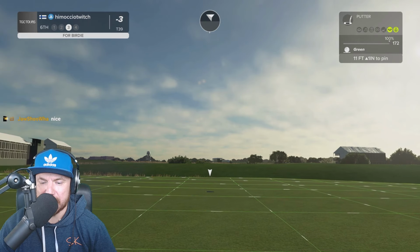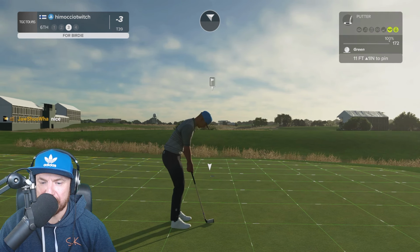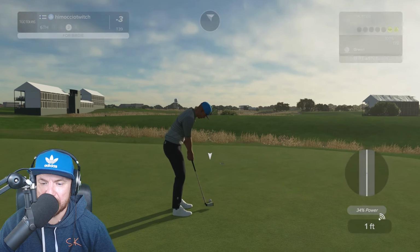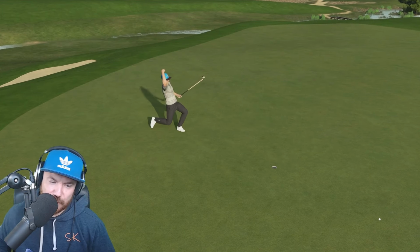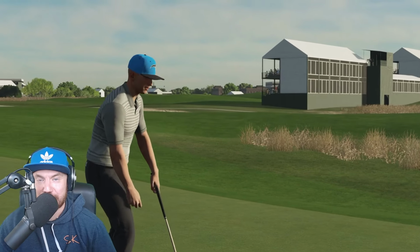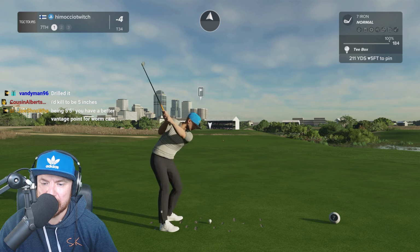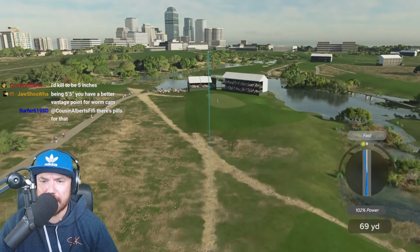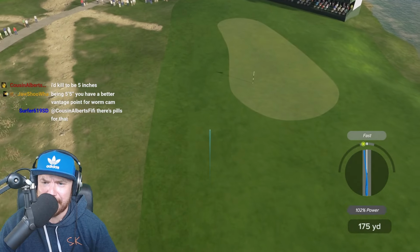Let's see what small players at 5'5" do. Huge. Almost still low. Second one of those that we've made that was almost low. I did it again. I did the exact same thing in practice. Now this might be in the rough.